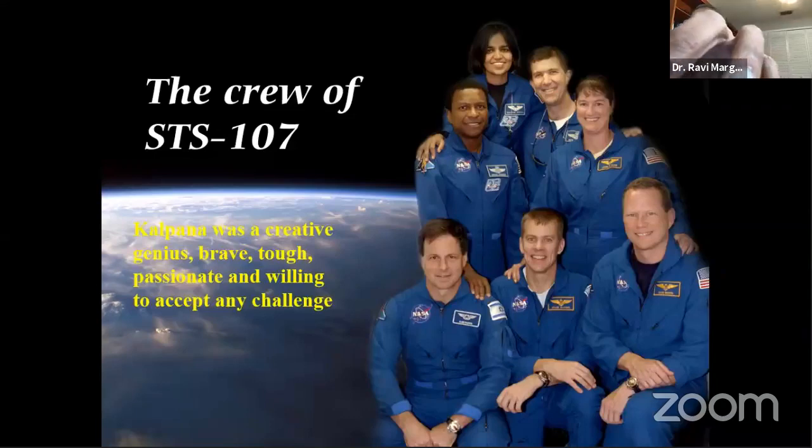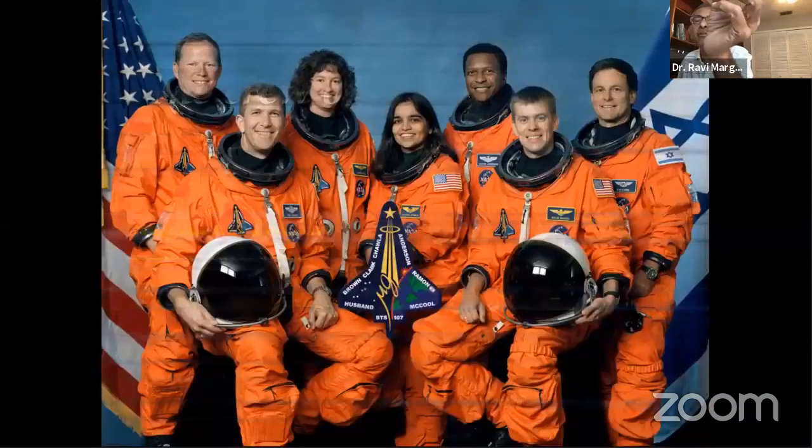Next slide. So this is the crew of STS-107. This is when Kalpana Chawla died, in landing, basically. Next slide. This is a crew picture of Kalpana Chawla's STS-107 mission.